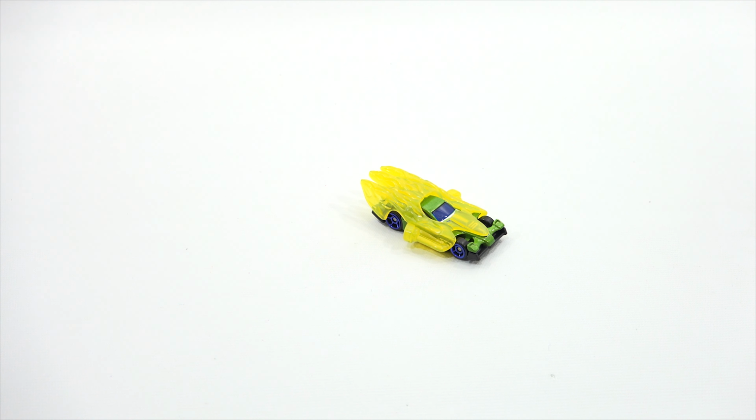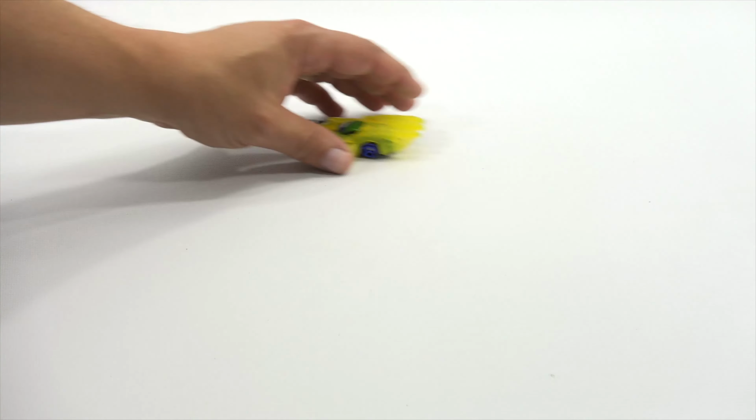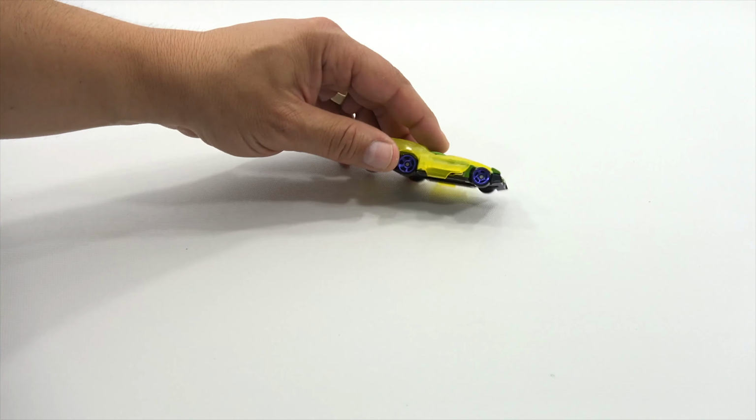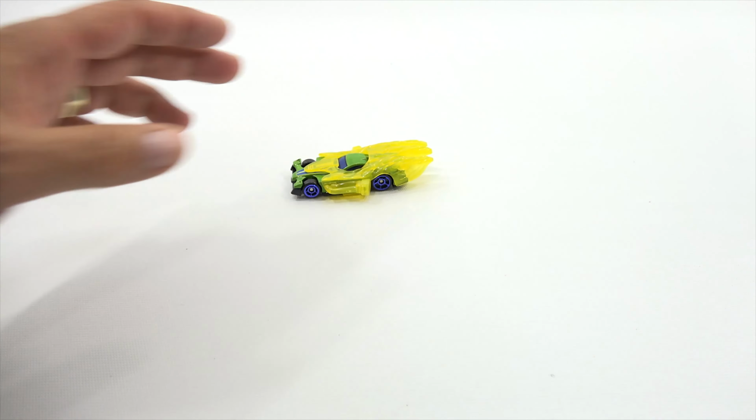So that's the one thing I don't have handy is Hot Wheel track. I have a box of Hot Wheel track somewhere. And it hasn't been out in a long time. It might be time. These roll really good. Cool bluish metallic blue rims on that one.